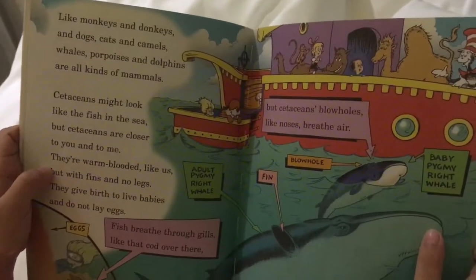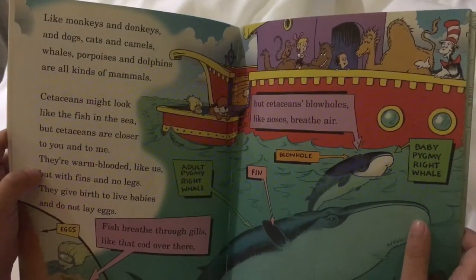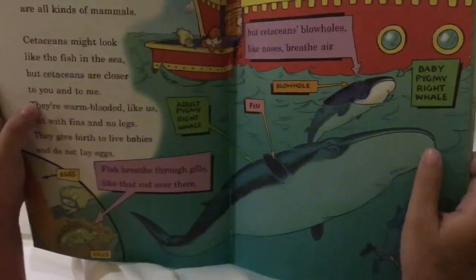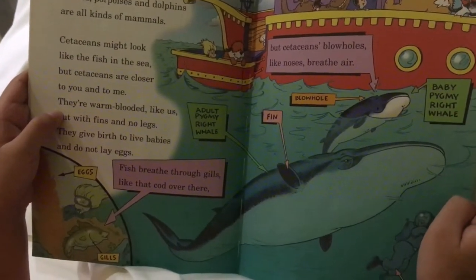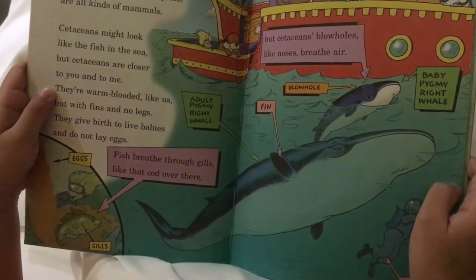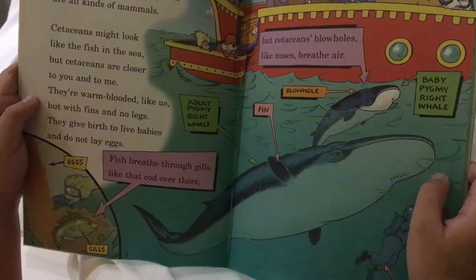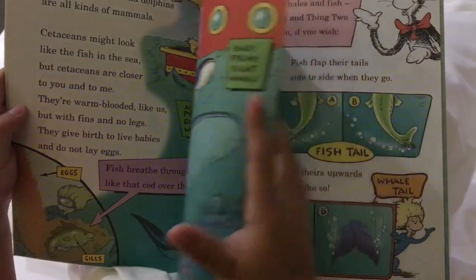Like monkeys and donkeys and dogs and cats and camels, whales, porpoises and dolphins are all kinds of mammals. Cetaceans might look like the fish in the sea, but cetaceans are closer to you and me. They're warm-blooded like us, but with fins and no legs. They give birth to live babies and do not lay their eggs.